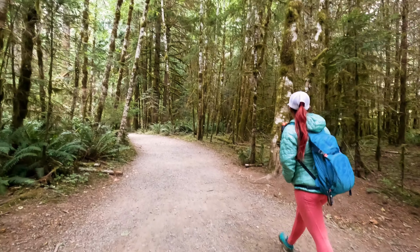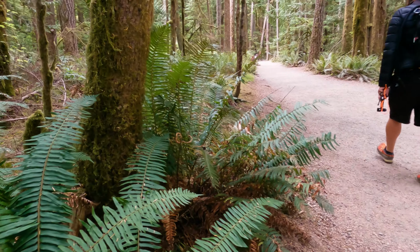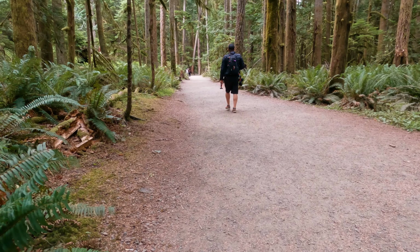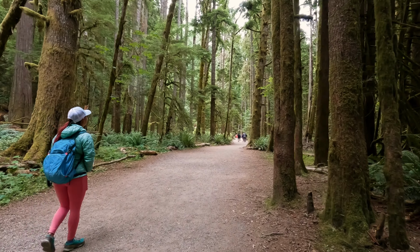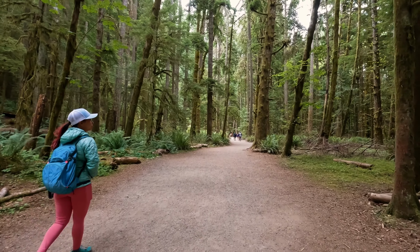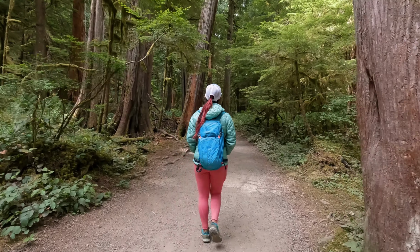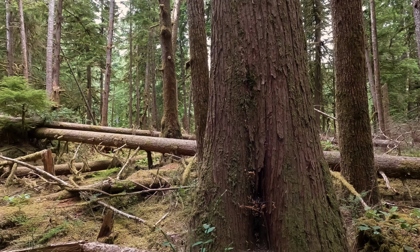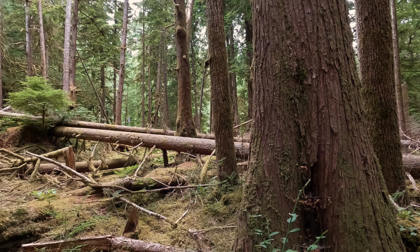As soon as you make your way through the tunnel, you're going to be dropped into an old-growth forest. It was so beautiful hiking along under the towering green canopy of conifers and maples. And there is definitely no shortage of sword ferns and carpets of moss lining the wide, well-maintained trails.